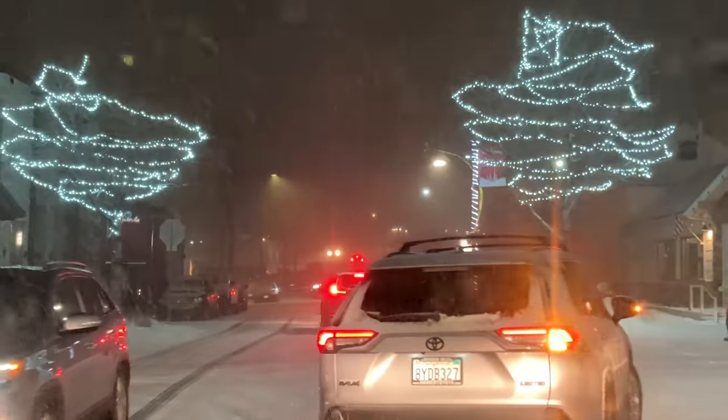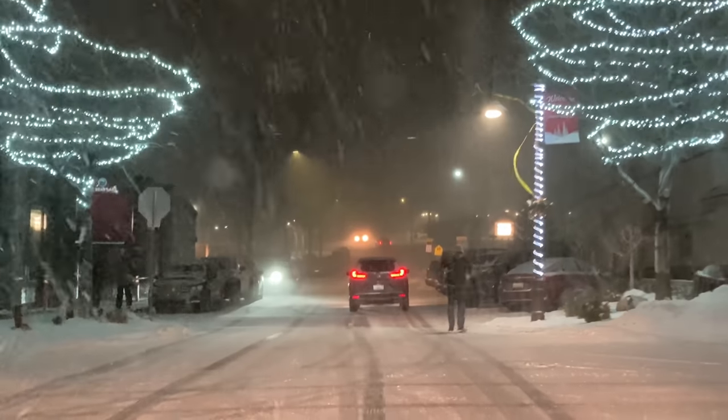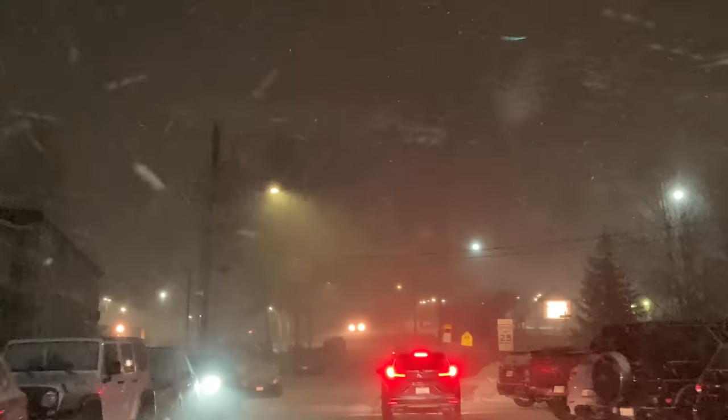Yeah, this is gorgeous, guys. This is absolutely gorgeous. We're not going to drive through the main part of the village. We're out of here. Finally, we made it past the traffic, but that's the other part of the village, and we're not going there. Wow, it's really snowing, guys. It's really coming down now.